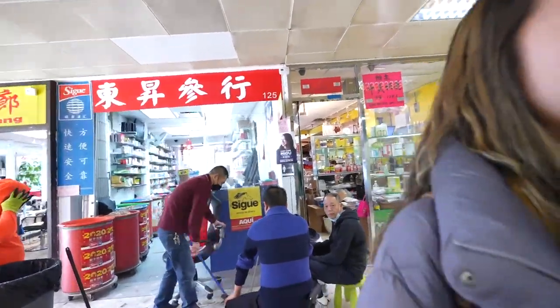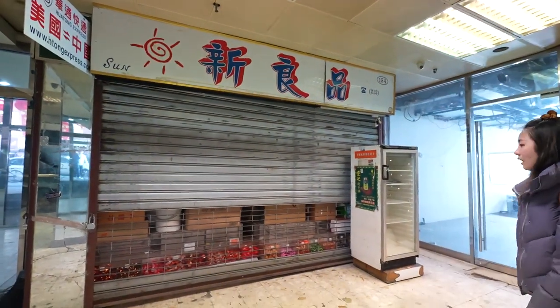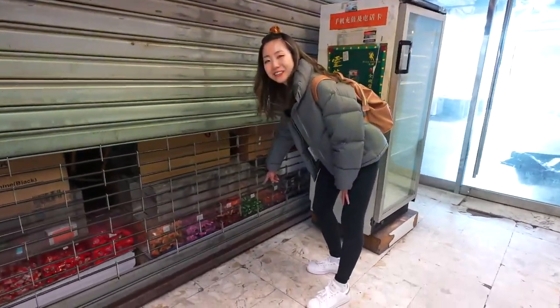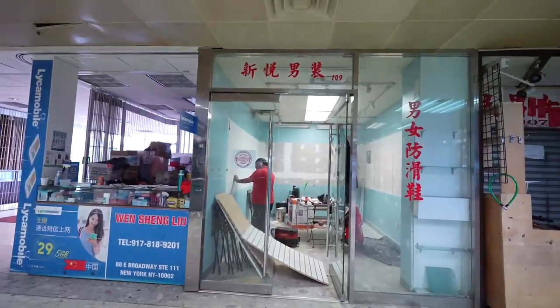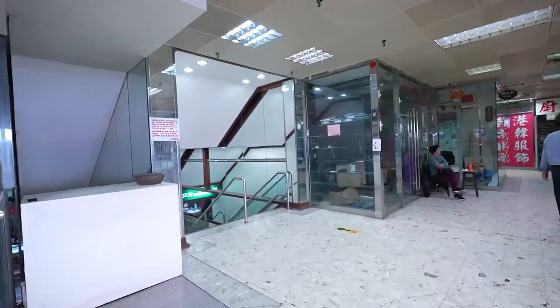Herbs. Ching Fa Lan. Hair salon. Oh, it looks like cell phone, right? Look, candy. But it's like healthy candy. Like this is the guava candy Brandon was talking about. Yeah, that stuff is good. Recommend. This one used to be a men's suit store, fashion store of some sort. Oh, and they're building it up. Something, yeah. Let's head down.